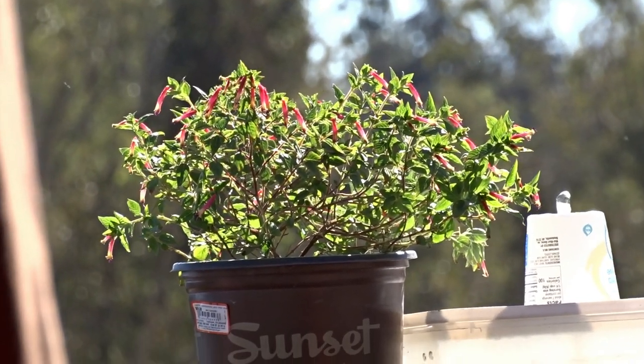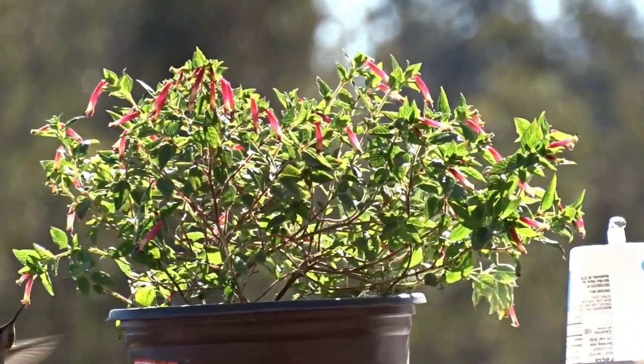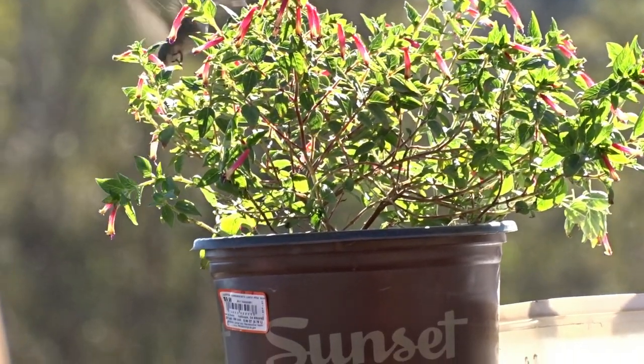So they call them cigar flowers. They call them different names. You'll see that little tiny red flower. Some of them have a little bit of yellow to it. And you'll see the shape. Do a little research on what you can find for your area. And then you can just set them up on your deck, on your patio, in your garden, wherever you want.